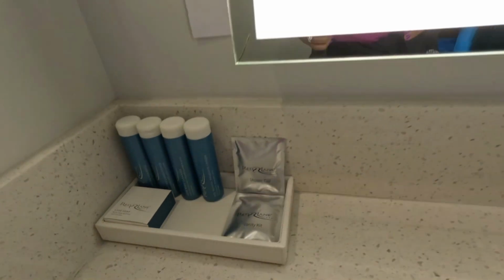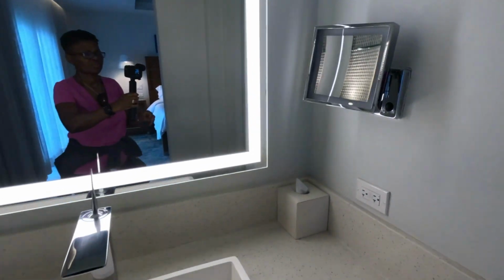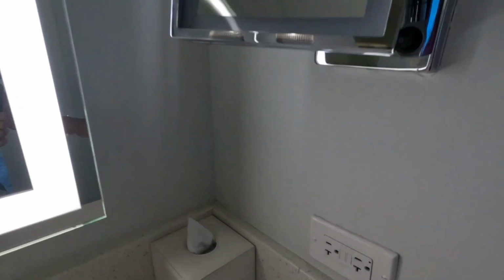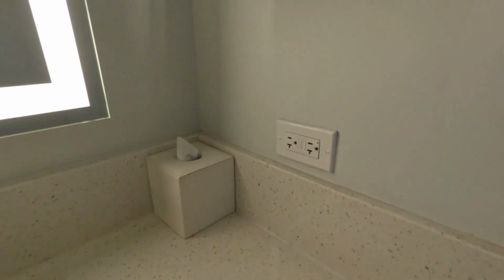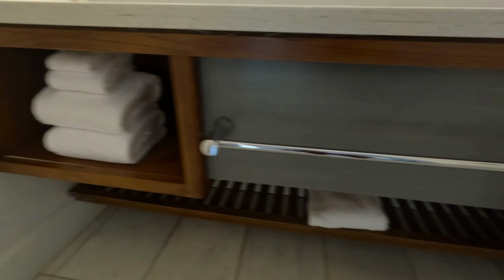And for the ladies, you have shower caps. And here you have a big mirror with lights and another side mirror for makeup. Your chargers here. On the bottom, you have extra towels. And a big drawer to put all your toiletries.